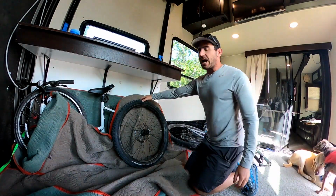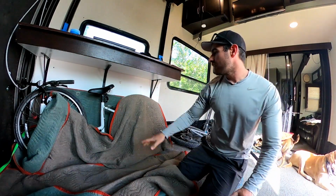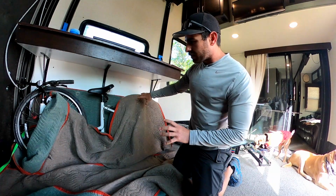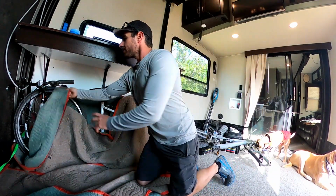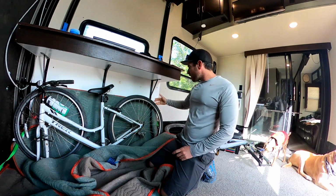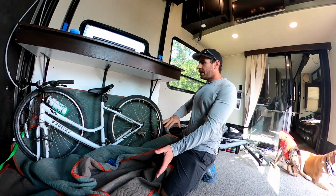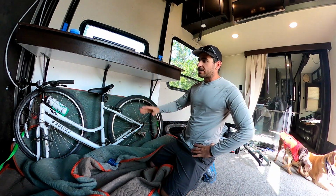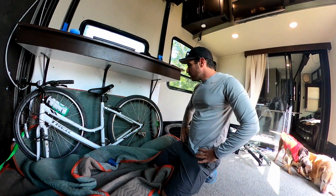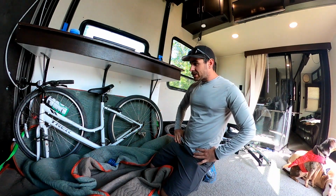And then we keep the tire for the bike right here. And then we have our second bike, which is Melissa's bike, wrapped up as well, protected. We have the furniture pad up against the wall to protect the wall. And then we cover up one bike, same thing, tire behind, so that way the bikes aren't rubbing on each other. They definitely don't bounce around as much.